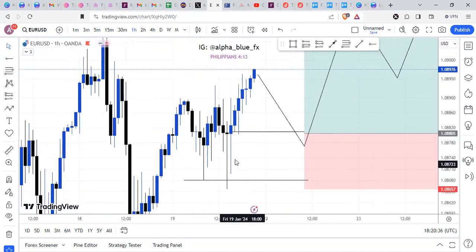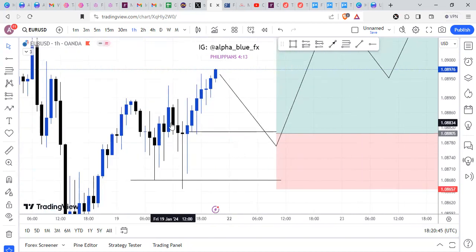Number two, you see this candle here. This is an institutional candle, right? And it's almost like the other block in this case, even though you can't really say this is another block, but based on the definition of another block, this is like the last bearish candle, right? Before we got this bullish candle that moved to the upside. So we can potentially see that price may likely come back to this point.